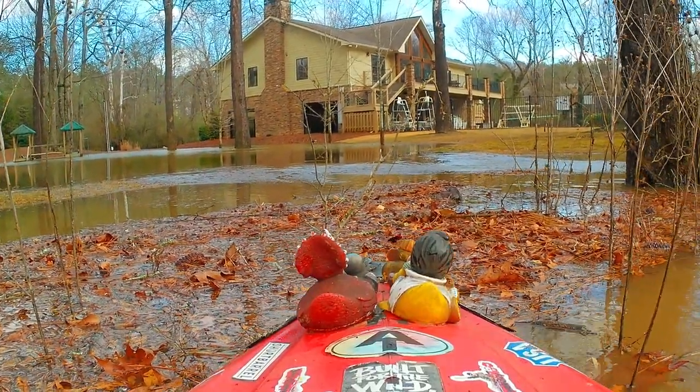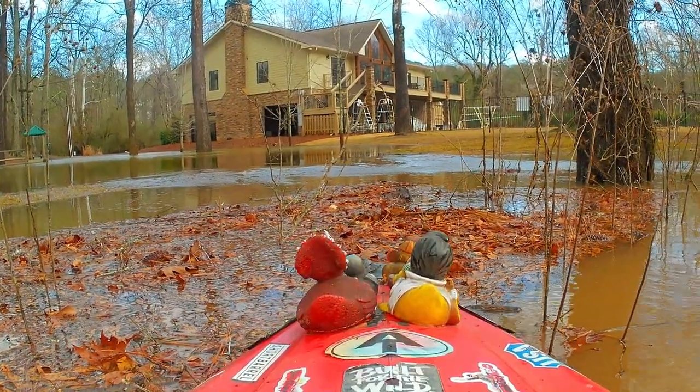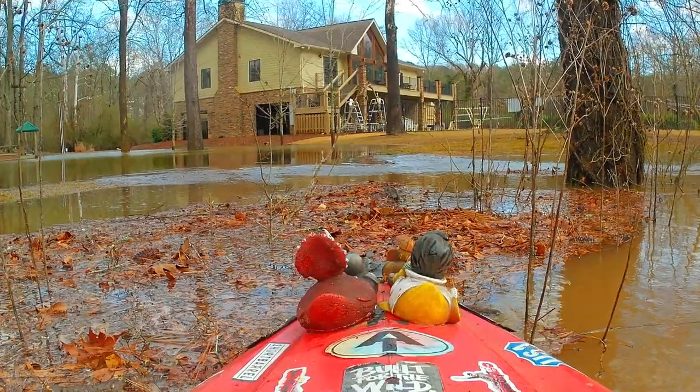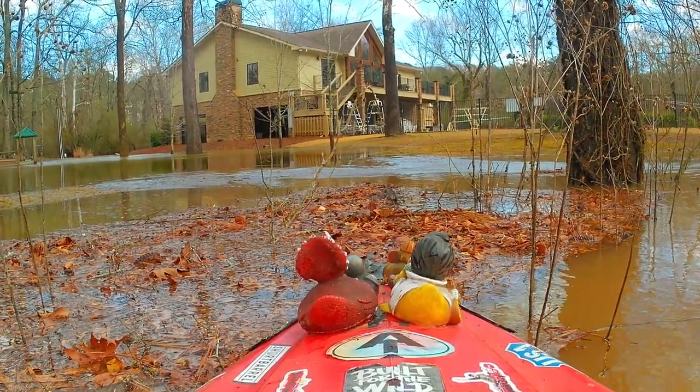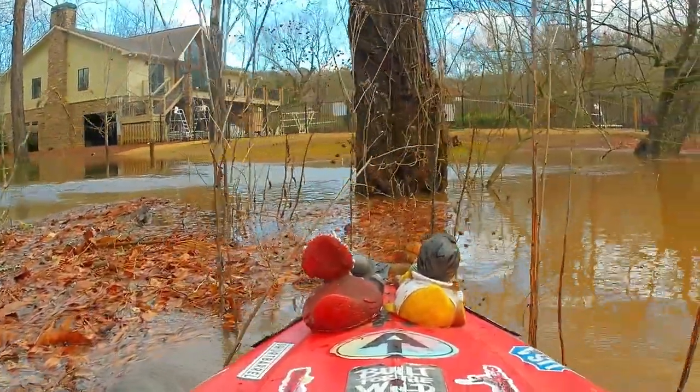This was all the rainwater that filled up the playground like a swimming pool, as you can see. And it's just starting to drain. But right about now is when it's going to start going back up again, too. So, interesting. There's the playground. Now the swimming pool.